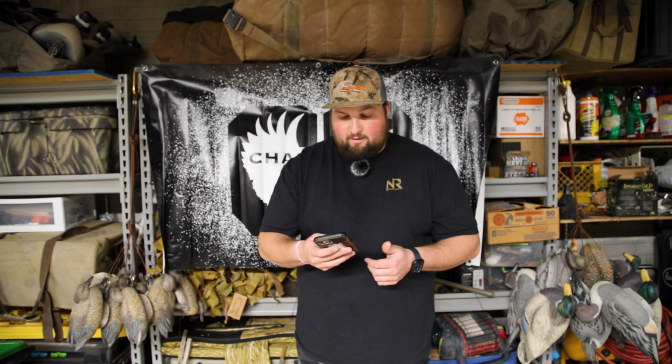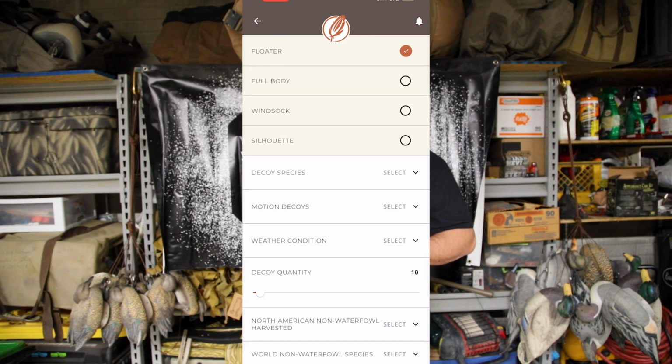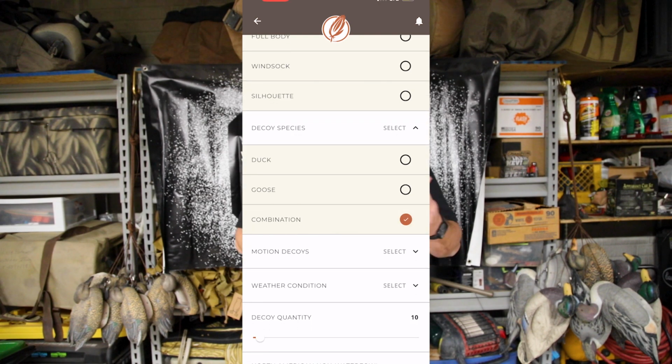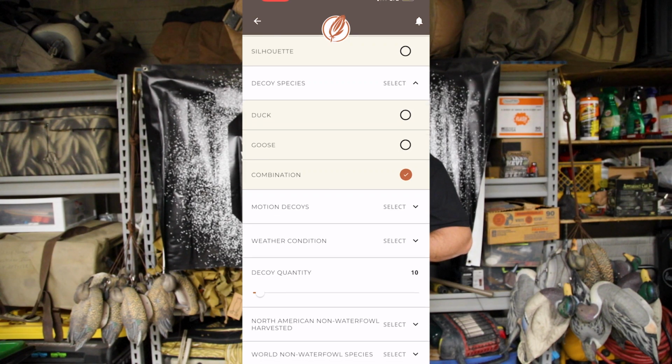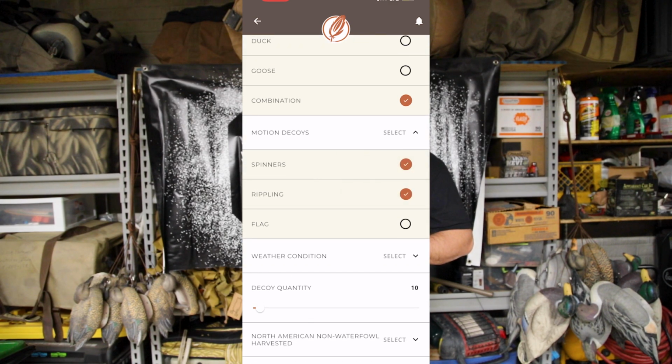But for this instance, since we are putting it into the app, I'm going to go ahead and show you guys. We're going to do floaters. Underneath the species, I personally run a combination of duck and goose decoys a lot. On this particular hunt, we were running a dozen goose floaters and then a mix of a couple dozen teal, a couple dozen mallards, and a few pintail mixed in. Motion decoys, gotta love spinners, gotta love rippling ducks as well.